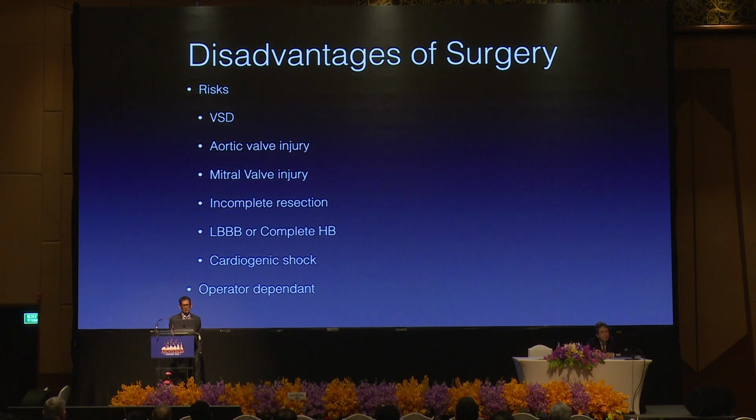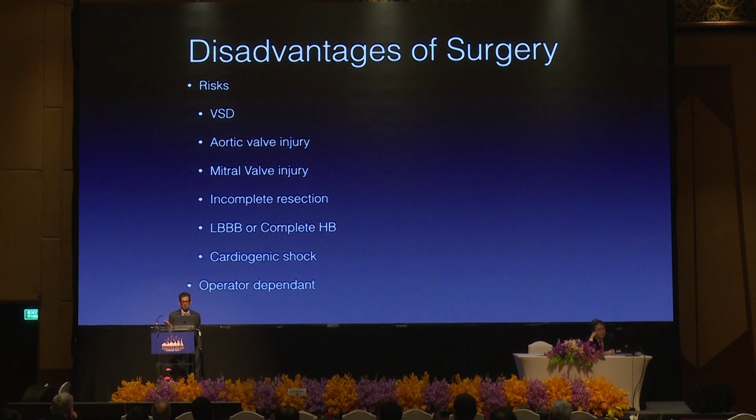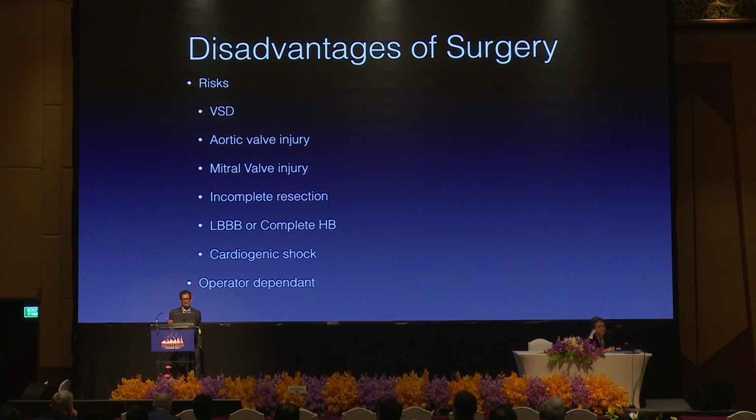Having said that, I do think that we as surgeons need to be reasonably open and understanding of some of the limitations of what we do in order that we actually do it better. To say, oh, well, alcohol septal ablation is hopeless, surgery is fantastic, there's no issues, means that you go into the procedure without an adequate understanding and you won't do as good a job. There is most definitely a risk of ventricular septal defect, injury to the aortic valve, injury to the mitral valve, incomplete resection, which is very common in surgeons who aren't doing this frequently. We can certainly cause left bundle branch block or complete heart block, as we've seen.